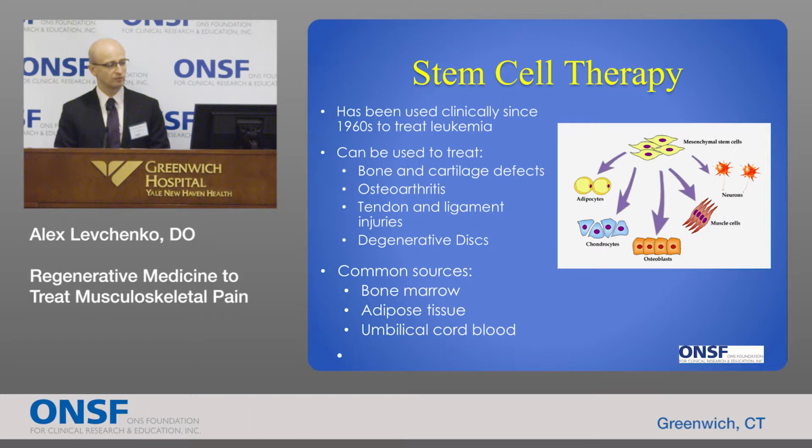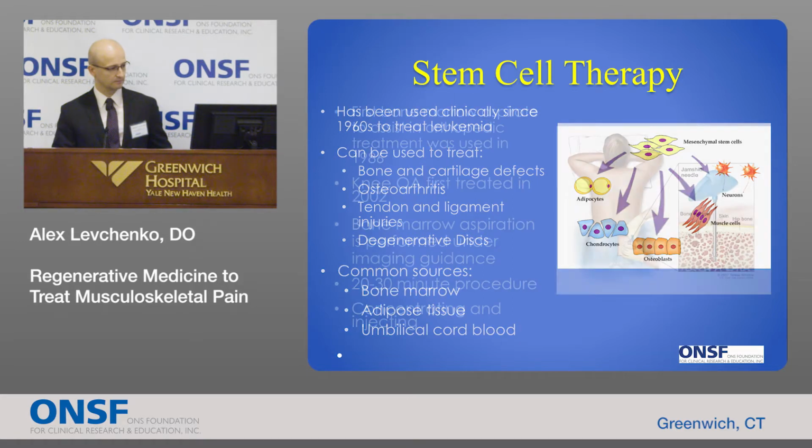But in reality, it can be used to treat both bone and cartilage defects, osteoarthritis, tendon and ligament injuries, as well as degenerative disc disease. Common sources of the stem cells would be the bone marrow, adipose cells, as well as the umbilical cord blood.